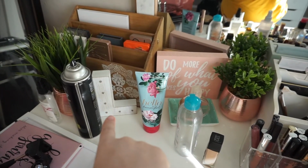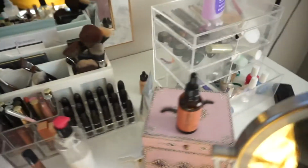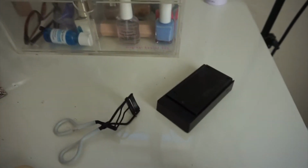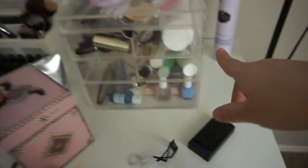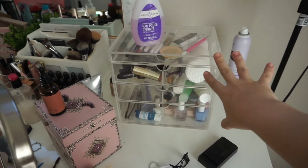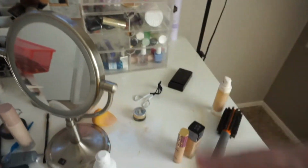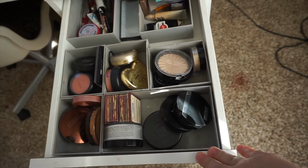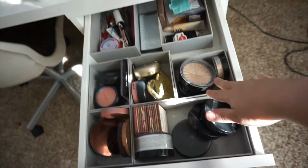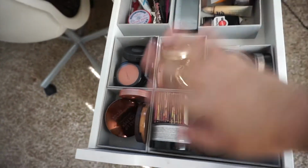I got those, I think, at Michael's. Yeah, I think at Michael's. And this, I've had for a few years now. This is from the original beauty box. I like it just for extra things. I don't really store a lot of makeup that I reach for in here, so you'll see that in a little bit. I put a lot of compacts in here, so anything that's a powder or in a compact like this, I store in here in the top drawer.